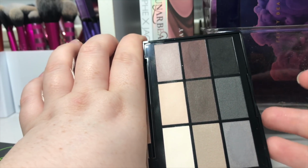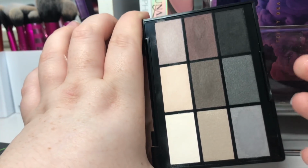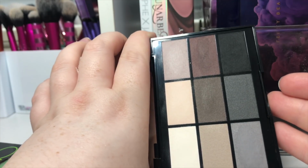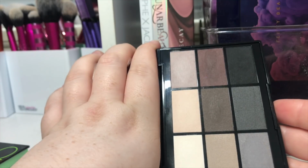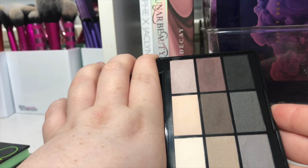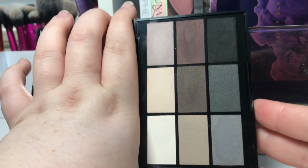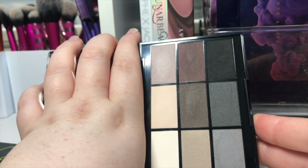But I don't use cool tone shades, so I rarely pick this one up, which is a shame because the formula is absolutely beautiful. I'm gonna try and get really into smoky eyes. I don't wear cool tones and I don't wear dark colors very often. If I'm gonna wear makeup, I'm gonna wear like shimmery shadows and bright colors and stuff like that. So I am gonna keep this just in case clients want cool tone looks, but yeah.